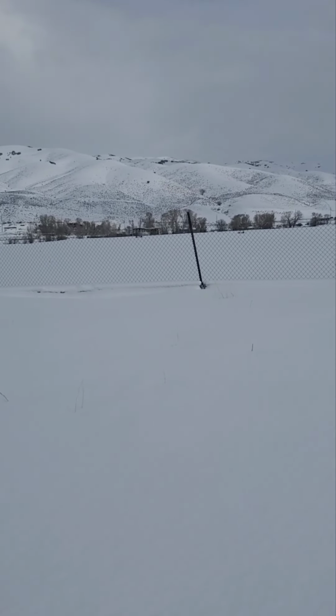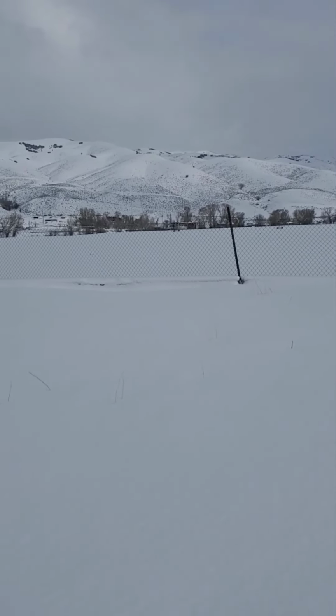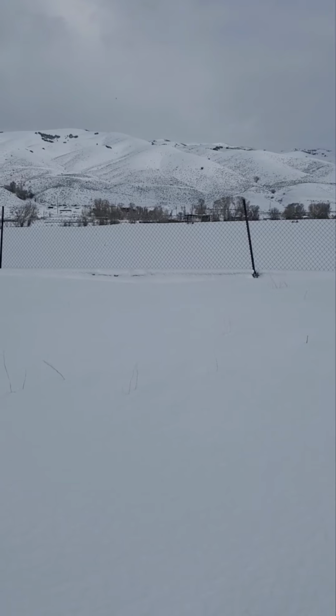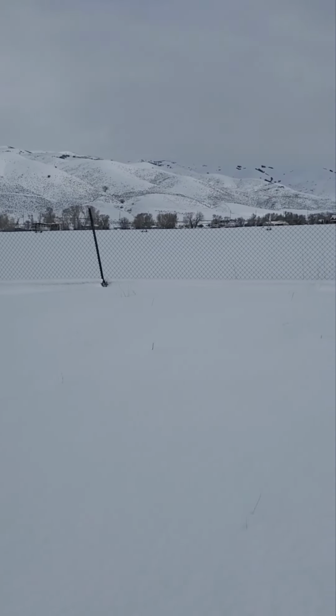You can see here, I'm looking at the west side of the valley, so we're looking at the south-facing slopes. Normally, your south-facing slopes are the ones that bare off early, and your north-facing slopes maintain snow a lot, which is the same thing this year. However, we don't have any bare slopes, even on the south-facing sides. I mean, there's still snow.